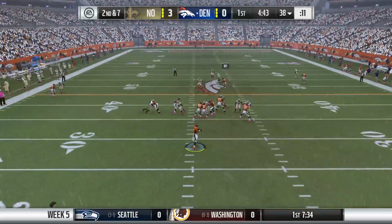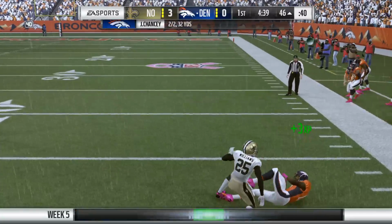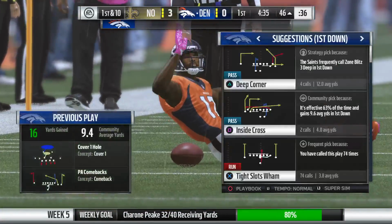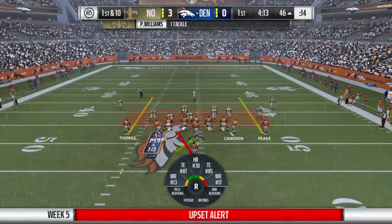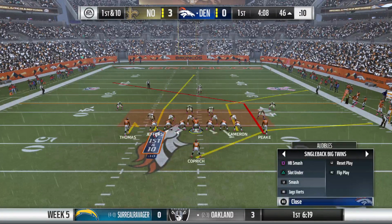Here's a play fake as they set up to throw. He completes it to Peak. And he'll be taken down, but not before he gets into enemy territory. Love the call by the offensive coordinator, recognizing the situation very well, calling for the play-action pass, and completing it.